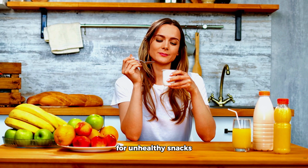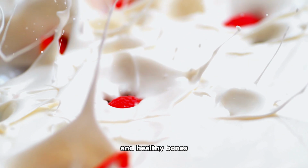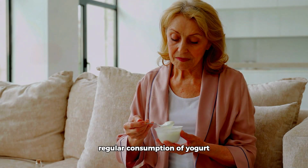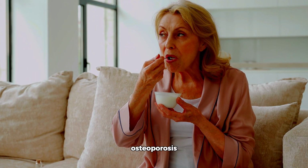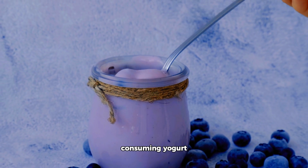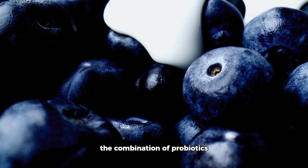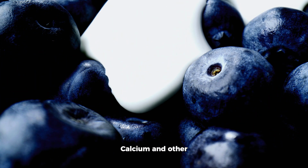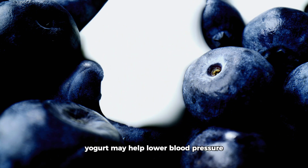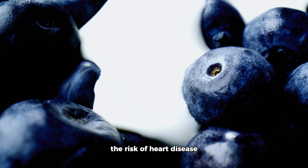Yogurt is a rich source of calcium and vitamin D, both of which are essential for maintaining strong and healthy bones. Regular consumption of yogurt can help prevent osteoporosis and improve bone density. Some research suggests that consuming yogurt may have a positive effect on heart health. The combination of probiotics, calcium, and other nutrients in yogurt may help lower blood pressure, reduce cholesterol levels, and decrease the risk of heart disease.